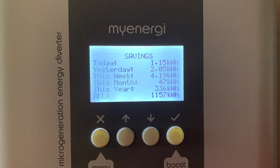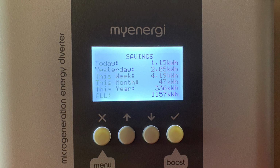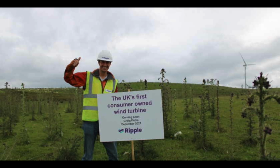Hot water, with this is the myenergi Zappi, diverting excess solar from the PV to heat our hot water. So over the month we've done 47 units, for the year 336, overall total 1157. You have saved £4.02 for the month. This is on the new rate because we went on to the new rate at the beginning of August. So that's 8.5 pence at off-peak now per kilowatt hour or per unit. Cover more of that in a little bit when we look at the total electricity and gas bills for the month.